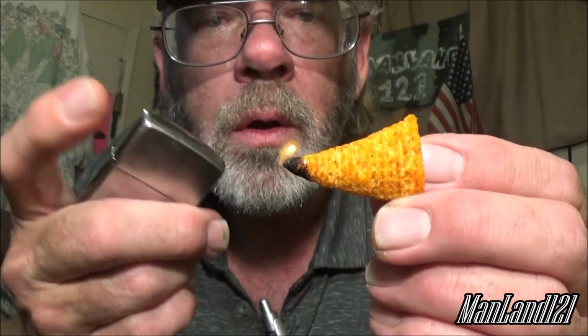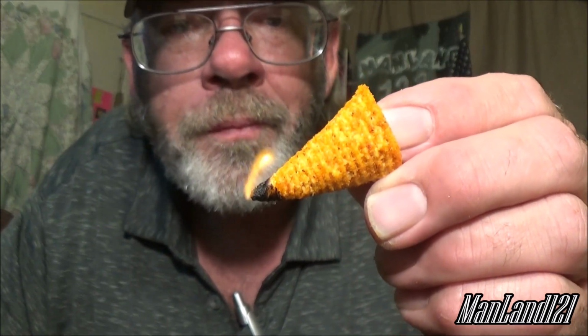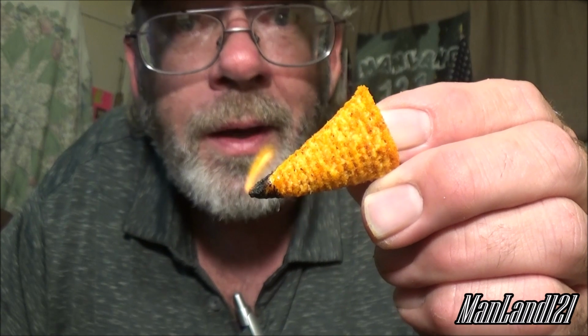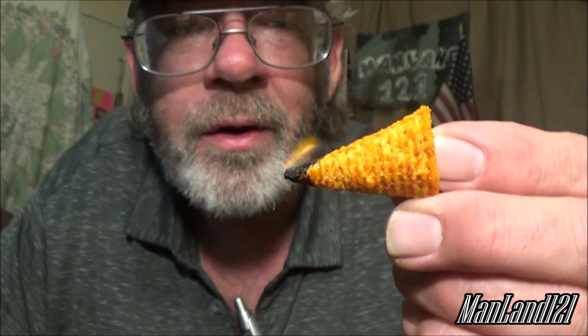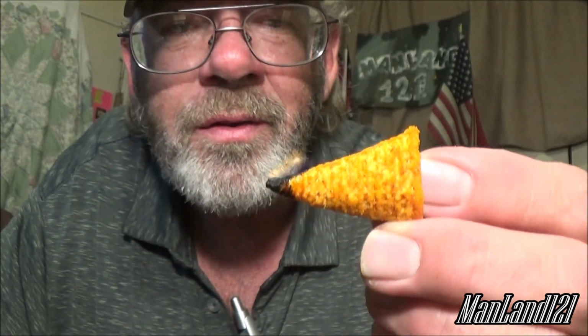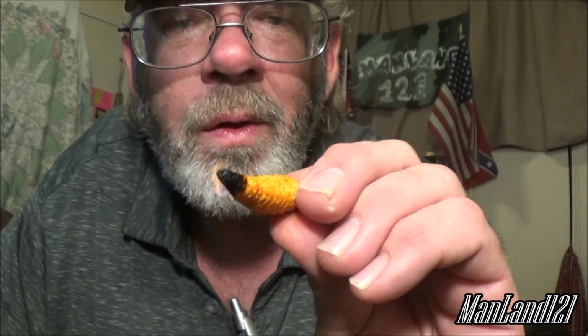Oh, ooh, ooh. I'd say that's a pretty good fire starter. I think the seasonings is canceling out all the oils in there, but okay. I ain't eating the char, but I'm gonna eat the rest of it. There's a survival hack for you from Manland 121.